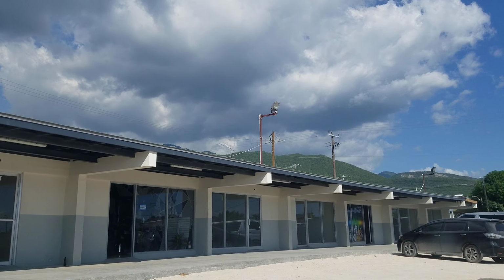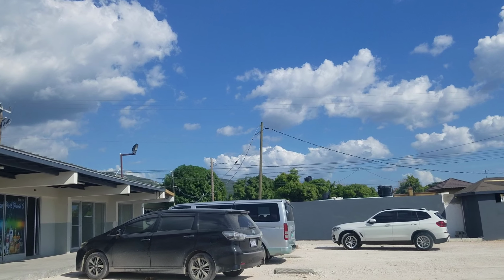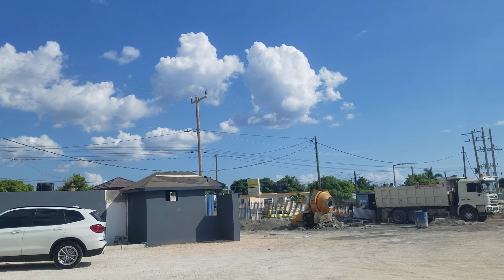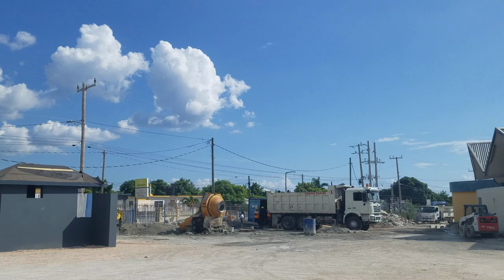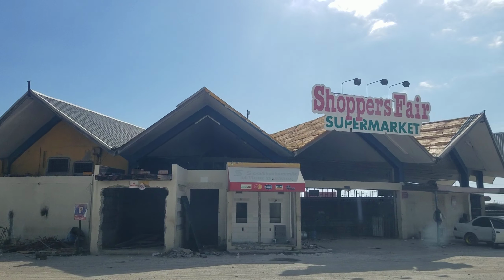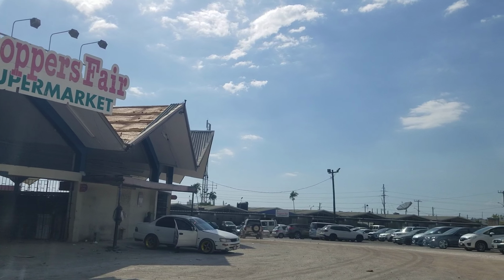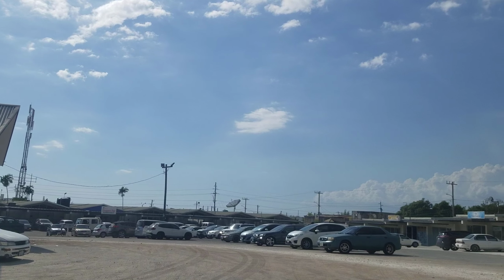It's built in a populated area. There are three things you need for a successful plaza. Build it in a populated area, have a brand name supermarket, a large supermarket, and have food stores. So this plaza is built in the Harbour View area, which has thousands of homes. It's one of the busiest, one of the largest residential areas or communities in Jamaica. So it's built at the right spot. Also, with the Southern Coastal Highway opening up, you're going to have even more traffic to this plaza.